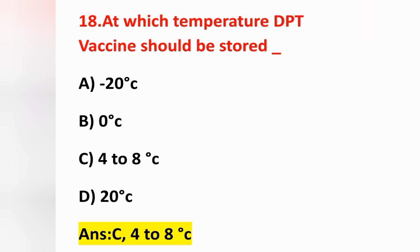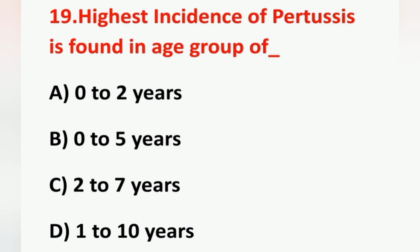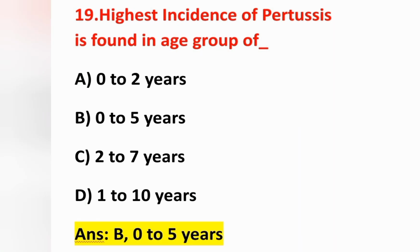And the next question: highest incidence of pertussis is found in the age group of. Options are option A 0 to 2 years, option B 0 to 5 years, option C 2 to 7 years and option D 1 to 10 years. Highest incidence of pertussis. Correct answer is option B, 0 to 5 years.